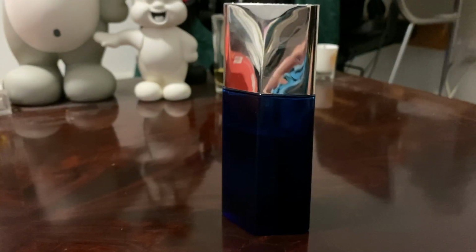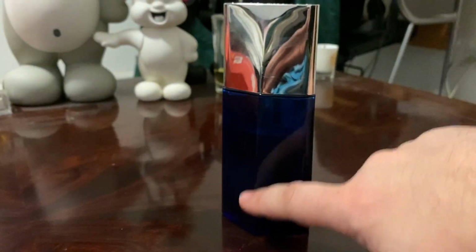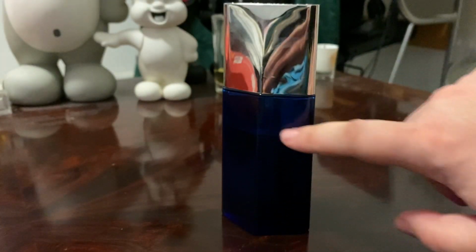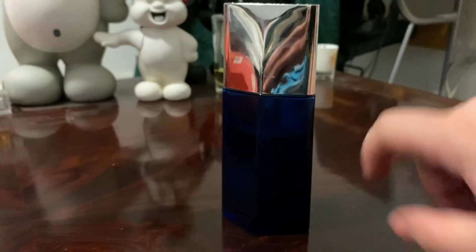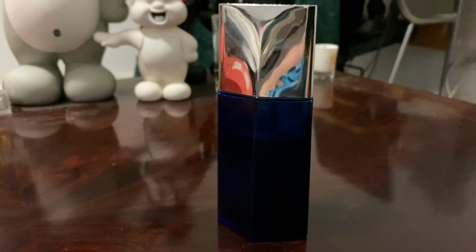It looks good sitting next to the other bottles, but it is a deviation. The other ones are straight here, and this has a bend here, pivoting it in two directions, almost giving it a triangular feel. So it's close to the original bottle, but it's a little bit of a deviation.